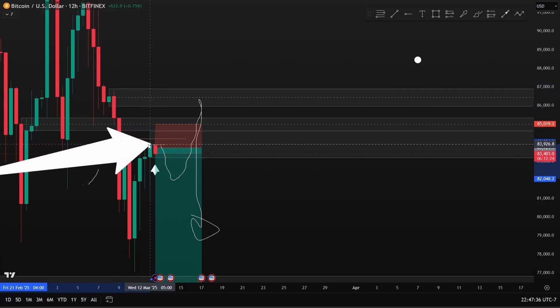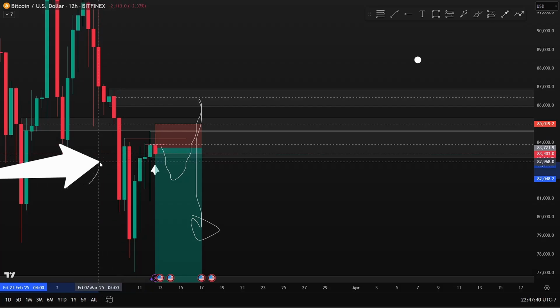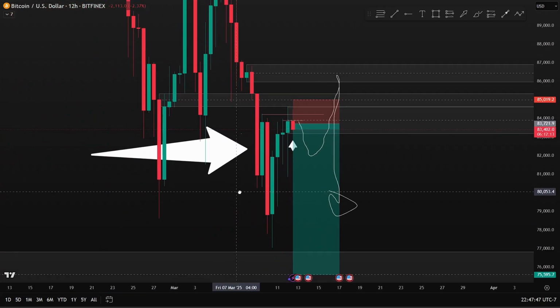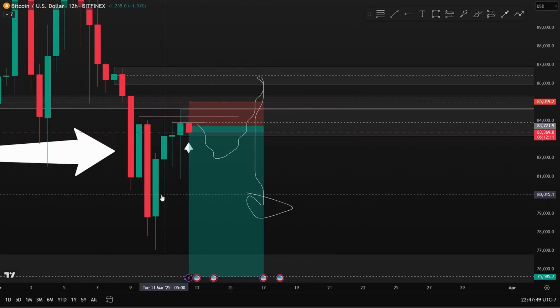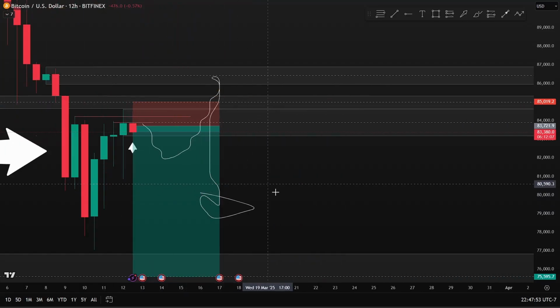But right now, my bias is bearish, and so those are the trades I'm going to be looking for. I'm going to look to trade with the trend, not counter trend. If you're trading with the trend, it's a higher likelihood of success than if you're trying to do a counter trend trade. Counter trend trades are good.